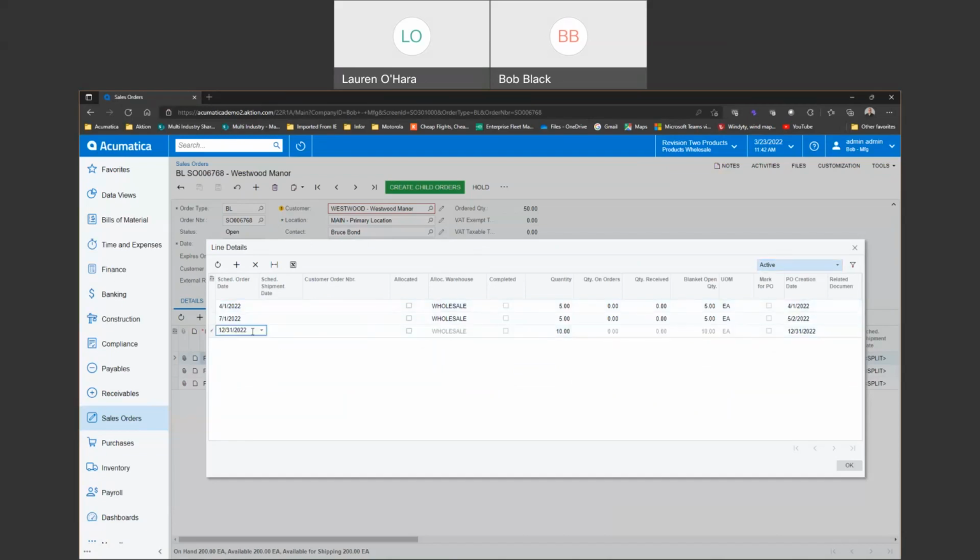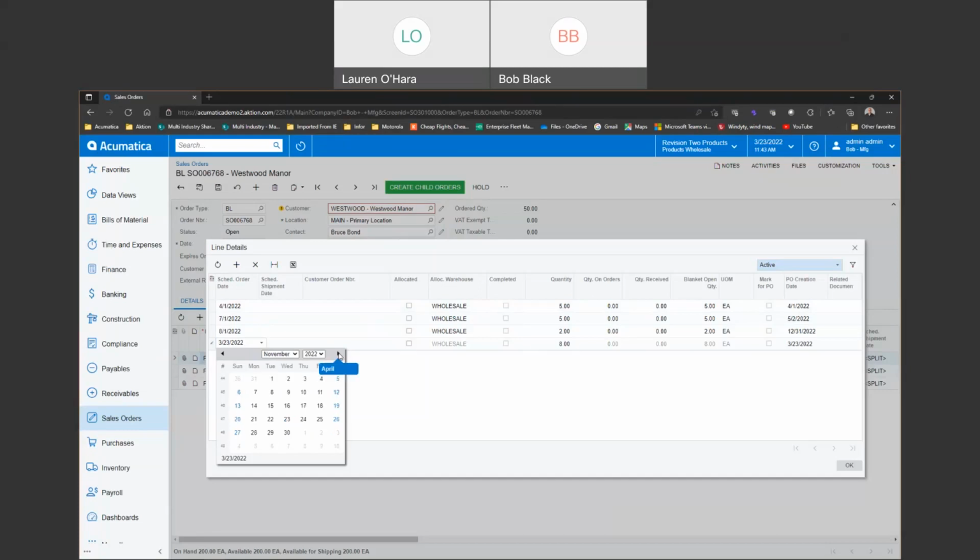But say I want to add an August 1st. We're going to do August 1st, and I need 2 more on that date. I've got somebody new starting, so we need a computer for them. And you'll see it automatically comes back and says, okay, now that just leaves 8. What's the date we're going to put on that? And we're going to put that back out to December 31st.